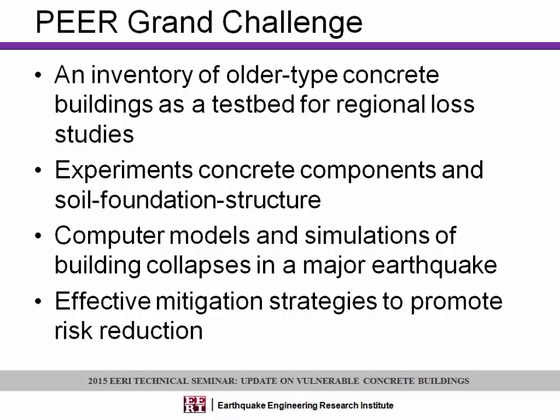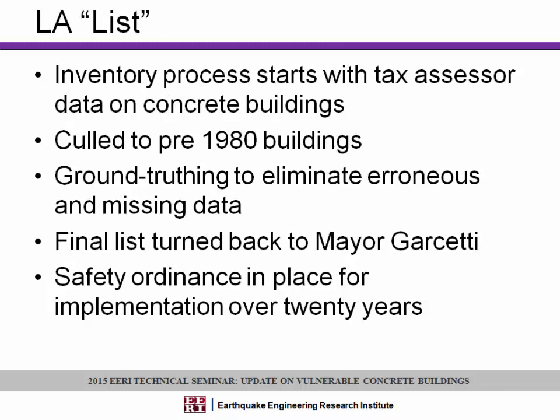I don't know if you've ever looked at tax assessors' rolls, but if it has a concrete sign in front of a steel building, chances are it might be called concrete. So tax assessor rolls are very unreliable, and there had been some culling of that, but there still was a lot of noise in that data that we had to get out of it. And we worked arm in arm with the Peer Grand Challenge group. The end of that process was what became famously or infamously known as the LA List.